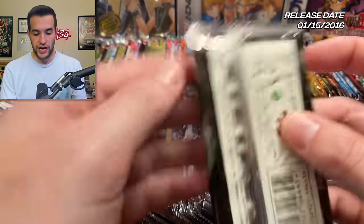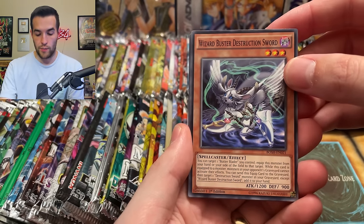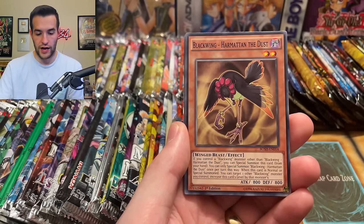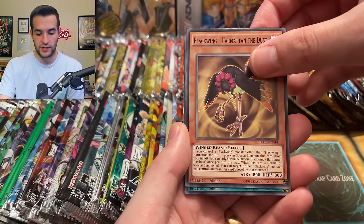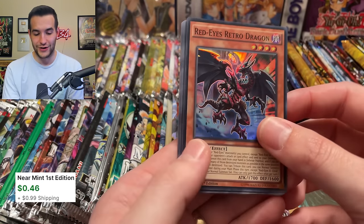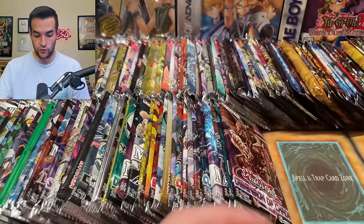Now we have Breakers of Shadow, the Bosch set. Chris Bosch, let's go. Wizard Buster Destruction Sword, Robot Buster Destruction Sword, Shiranui Samurai, the Blackwing Harmaton, Harmaton the Dust, the Odd-Eyes Advent, and Red-Eyes Retro Dragon. Very cool. I like the retro and I like the Red-Eyes. So very, very nice. Dino Mist Rush.